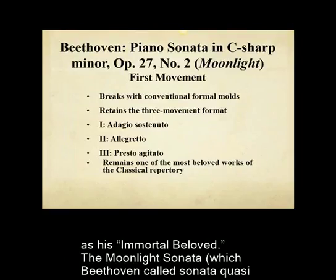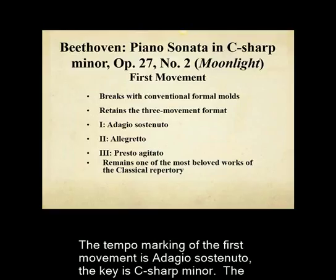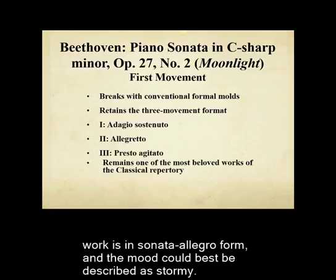The Moonlight Sonata, which Beethoven called Sonata quasi una fantasia, Fantasy Sonata, breaks with formal modes in that it starts with a slow movement. The tempo marking of the first movement is Adagio sostenuto. The key is C-sharp minor. The second movement is a scherzo and trio in a major key, which provides relief from the emotionally charged opening and the stormy finale to follow. The closing movement of this work is in sonata allegro form, and the mood could best be described as stormy.